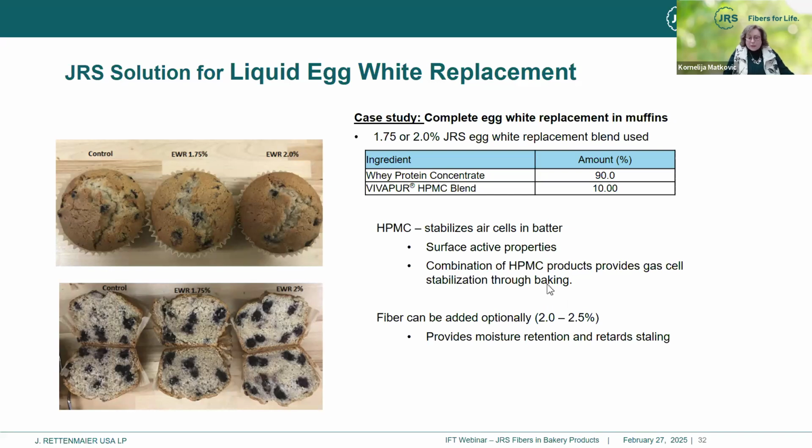This was a case study where we had to replace egg whites. HPMC works well as an egg white replacement, and it's able to stabilize air cells. It's a surface active material. And if you use the right combination of HPMCs, you can actually have that gas stabilization effect throughout baking.